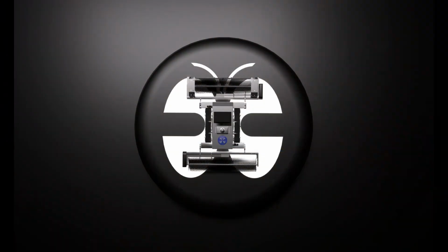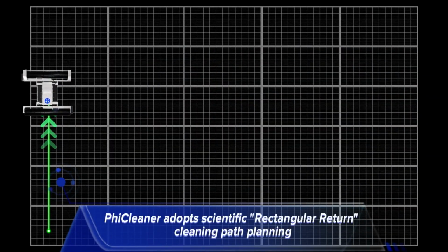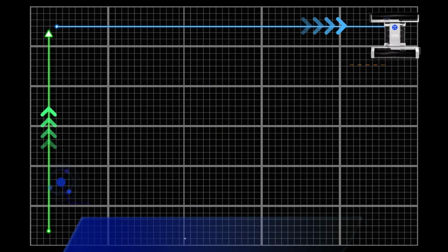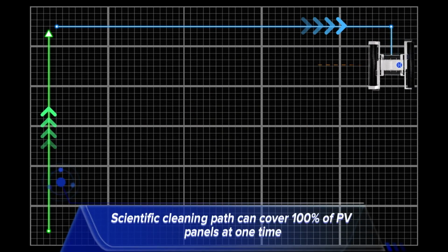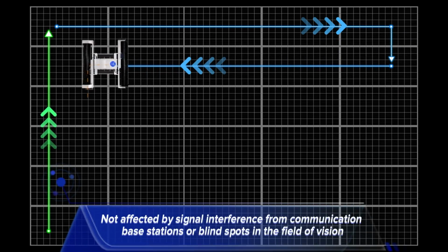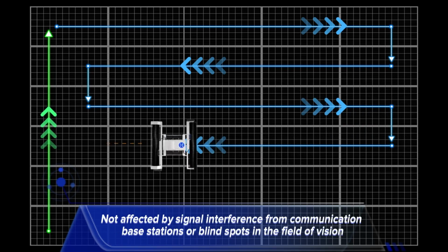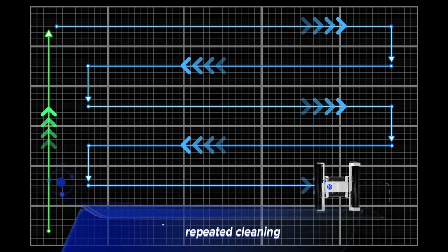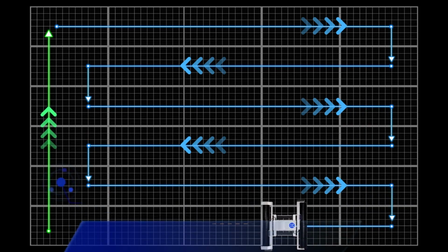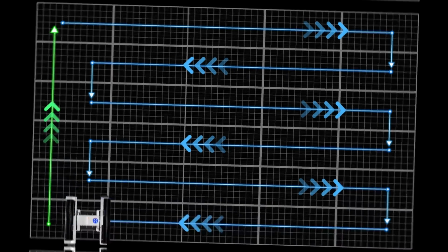Part 3. Autonomous Cleaning Path. PhiCleaner adopts scientific rectangular return cleaning path planning. Scientific cleaning path can cover 100% of PV panels at one time, not affected by signal interference from communication base stations or blind spots in the field of vision. Clean PV panels without dead ends and avoid repeated cleaning. Achieve efficient cleaning in a true sense and improve cleaning efficiency.